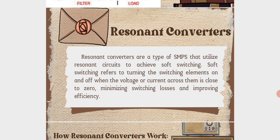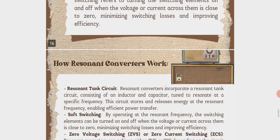Resonant converters. Resonant converters are a type of SMPS that utilize a resonant circuit to achieve soft switching. Soft switching refers to turning the switching elements on and off when the voltage or current across them is close to zero, minimizing switching losses and improving efficiency.